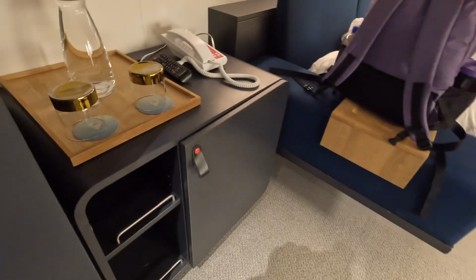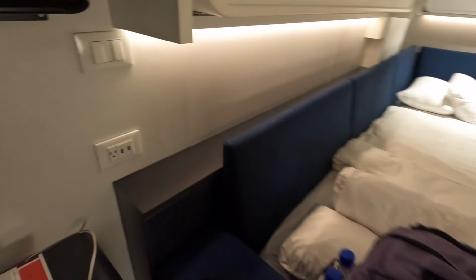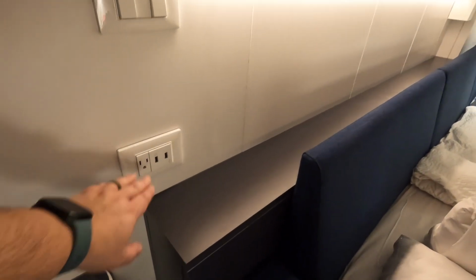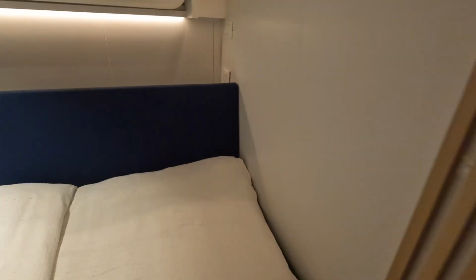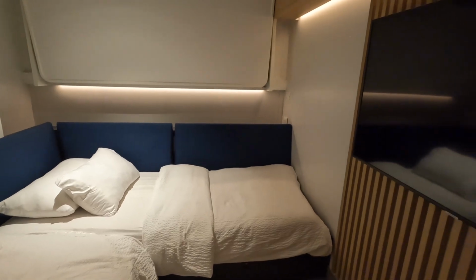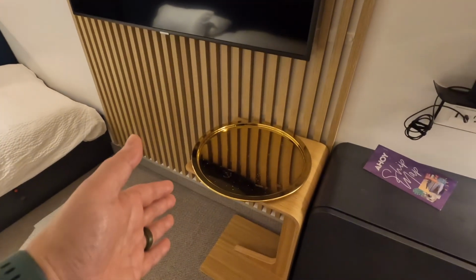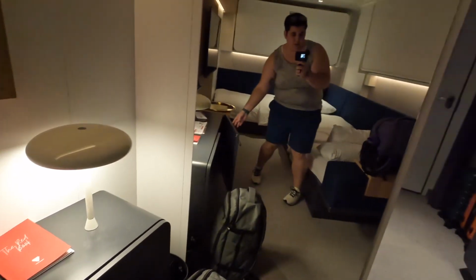Right here we have a little bit more storage, our complimentary carafe of water that they refill. You've got the fridge here. Next to this bed, you have a standard American plug and 2 USBs. And also next to this bed, you have another standard American plug and USBs and light controls. When they take one of these beds down to set up this evening, we'll come back and show you that, see if there's any charging for that up there. You have your TV, a little table, and then this is more storage. Some shelves, and some more shelves, and then another full-length mirror.